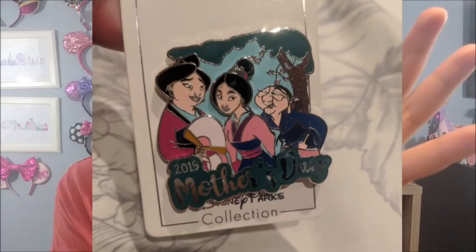It's Mulan, and it's a Mother's Day pin, which is perfect because I'm a Mulan collector. I definitely wanted this pin, and I just think this is such a sweet gift. You can see Mulan with both her mother and her grandmother, and then you also have Mulan holding a fan. The funny thing about this pin is that Mulan's face is drawn a little bit strange. Some people online have said that maybe she has a mustache. I don't think it's a mustache, it's just a very overdrawn upper lip, which doesn't do her justice, but that's okay. I still like this pin.